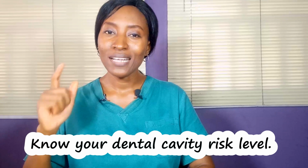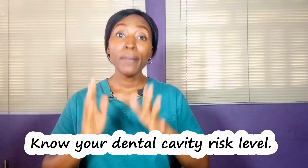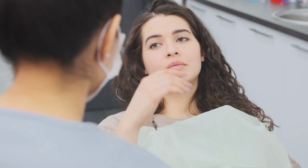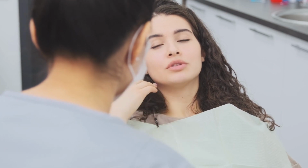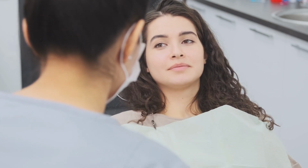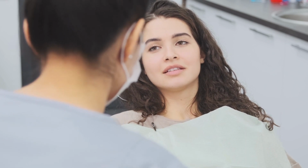1. Know your dental cavity risk level. The best way to know this is through a comprehensive dental examination. So that means that you actually need to visit a dentist. With regular dental checkups and discussion with your dentist, you will actually get to know where you stand, which treatments may be needed, as well as which changes in your oral hygiene and diet can help.